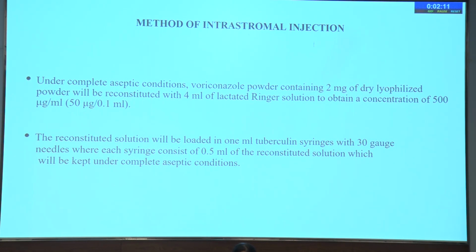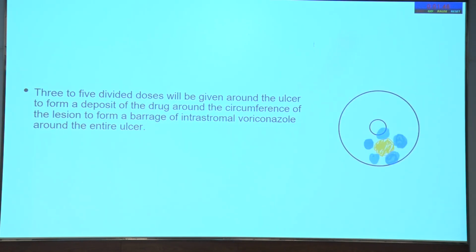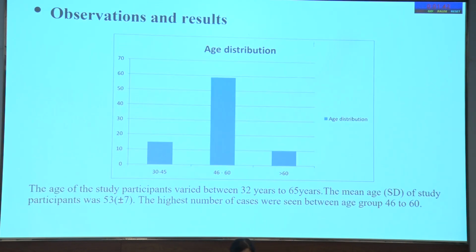Then the method of intrastromal injection preparation: 2 milligram of dry lyophilized powder will be reconstituted with 4 ml Ringer lactate solution to form a concentration of 500 micrograms per ml. The reconstituted solution will be loaded in a 1 ml tuberculin syringe with a 30 gauge needle. Under topical anesthesia or peribulbar anesthesia, the preloaded voriconazole will be injected into the cornea under the operating microscope. The needle will be entered from a clear zone till the margin of the infiltrate at mid-stromal level, and the medication will be given in 3 to 5 divided doses around the infiltrate.